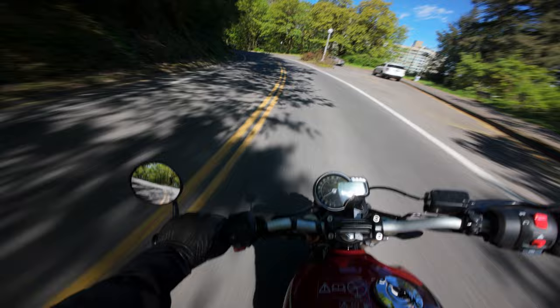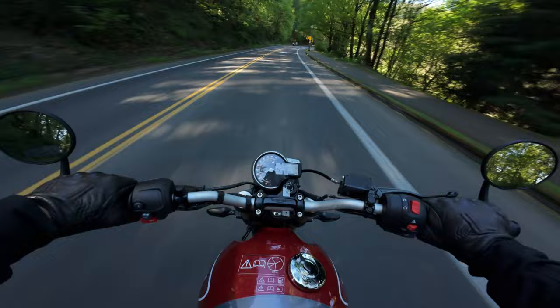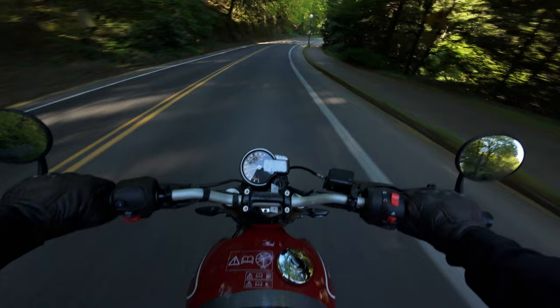The Daytona I rode yesterday, it was a hoot, but it had all kinds of buttons and stuff, and I had no idea what I was doing. This has an info button and some blinkers. And that's all I need. I could use cruise control, to be honest.